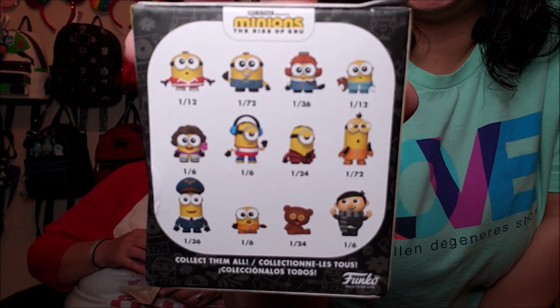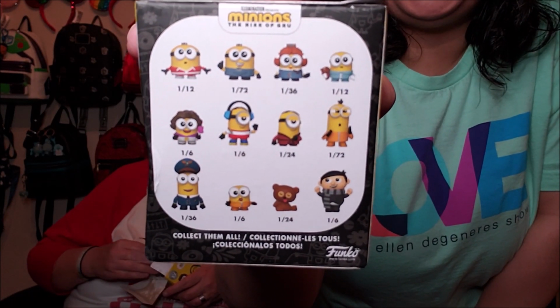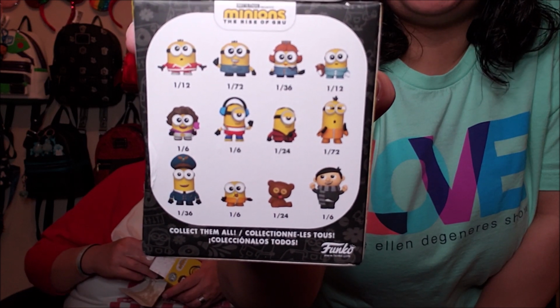So here's a closer look at all of the options in this set and the different rarities. So let's hope we get something other than a 1 in 12. Oh, wait. Other than a 1 in 6, because I think we got two of the 1 in 6 ones of the baby one. Yeah, I think so. All right. Hard plastic. There we go.